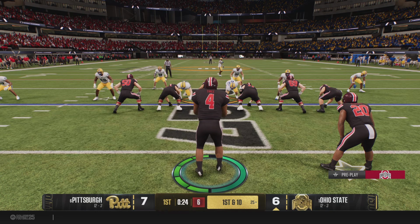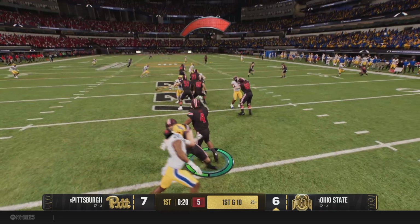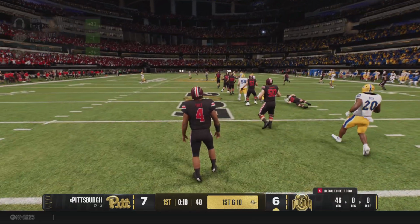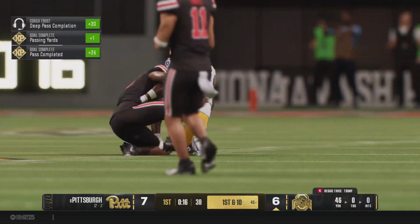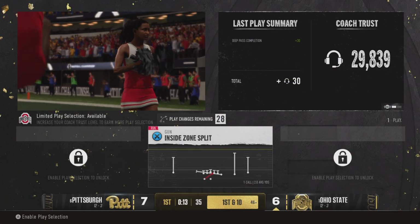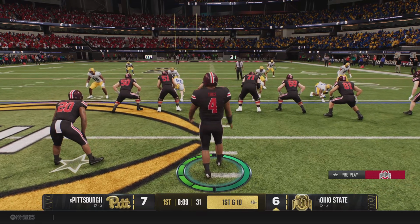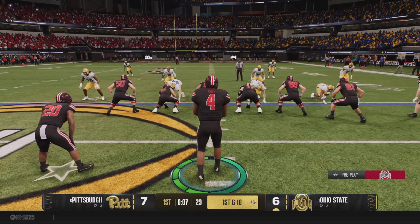Pre-snap motion from the offense. He'll come out throwing here to start the drive. And he's going to stretch the defense, taking a deep shot here. That is a huge play. Finally brought down at the 46-yard line. The defense is spread all over the field, creating some one-on-one matchups, and the quarterback makes him pay for it.